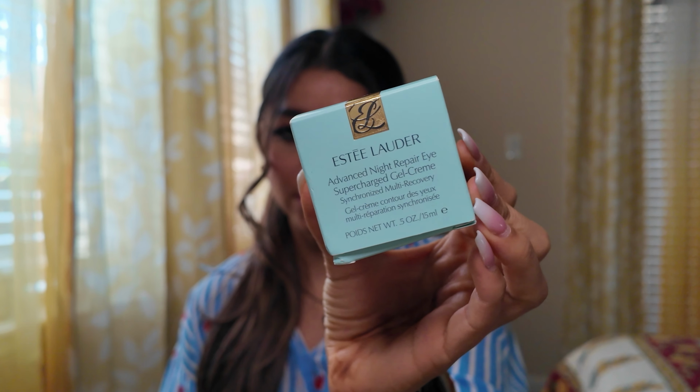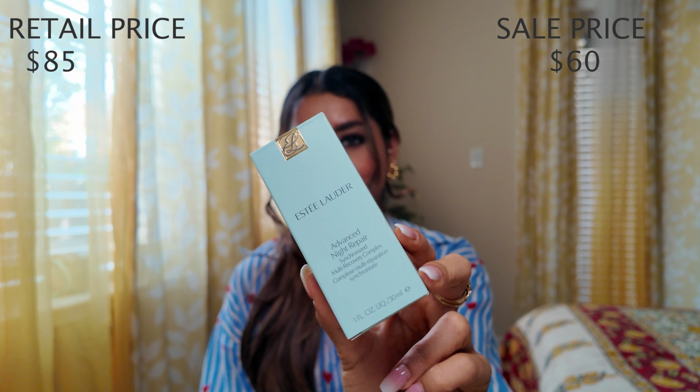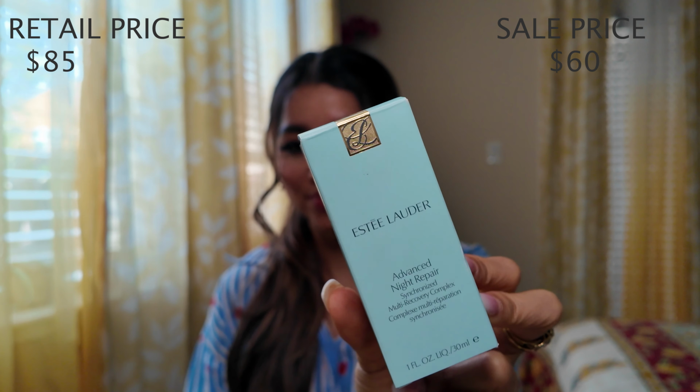This is the night cream that I use every single night and I swear by this product. Absolutely love this one. Now since I got the eye cream, I had to get the Advanced Night Repair Serum because I like to pair the eye cream with the Night Repair Serum. It is a super good serum, you guys. It is a multi-recovery complex serum which really helps your skin. I'm going to create a detailed video for all the skincare products. I'm just going to show you all the products that I got for now, and I again got this for a very good deal.